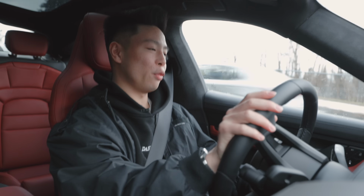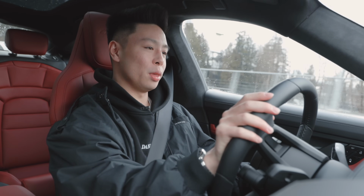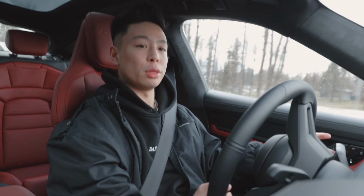It's so smooth, very comfortable, but if you really want to push it, it still has that great sport feel to it. And this right here is the turbo model, and in Canada it specs out to be just around $200,000, and I believe it has a starting price in the US of just around $150,000.